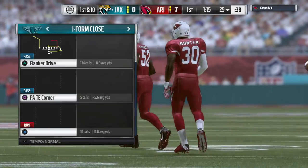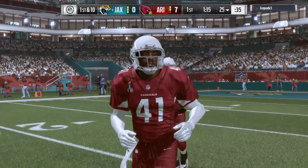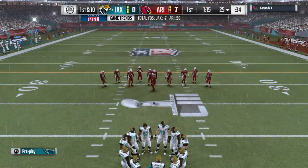And out now comes Jacksonville as they get ready to go. And the last drive, the first drive for them, not very good. 3 and out. What do they go to here?